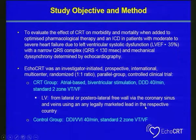Now, the ECHO CRT study is a multi-center study that compares the use of ICD versus CRT-D in patients who had an impaired ejection fraction of less than 35%, and also a relatively normal QRS duration of less than 130 milliseconds. And the majority of these patients had some level of dyssynchrony, which is usually judged by the use of the radial strain, and a small number may be based on the use of the so-called M-mode echocardiography, and also a small number on tissue Doppler.